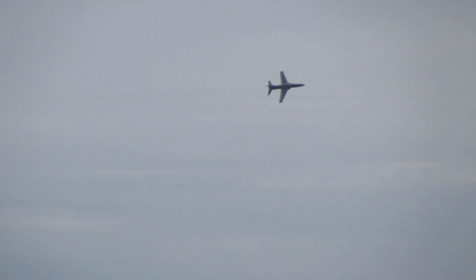Tight turning capabilities of the aircraft there, of course operated by both 76 and 79 Squadron Royal Australian Air Force. 76 Squadron, William Time, 79 Squadron.